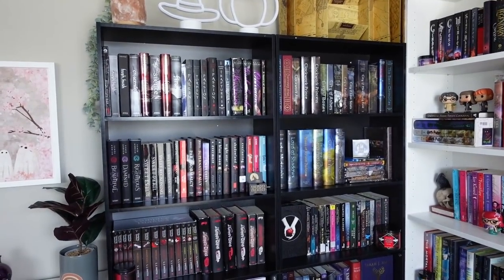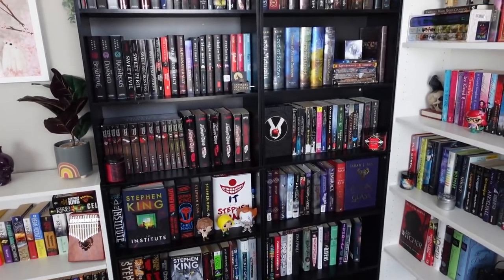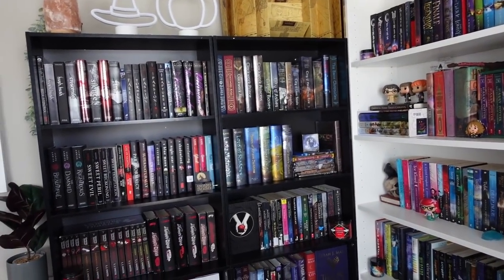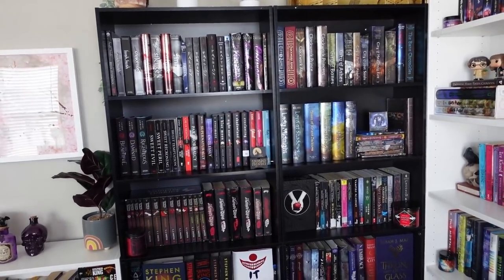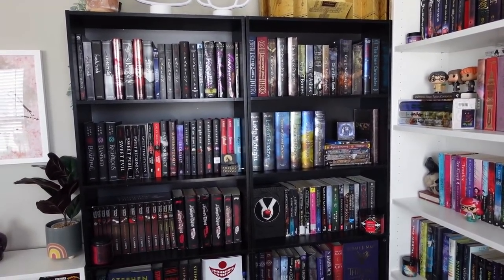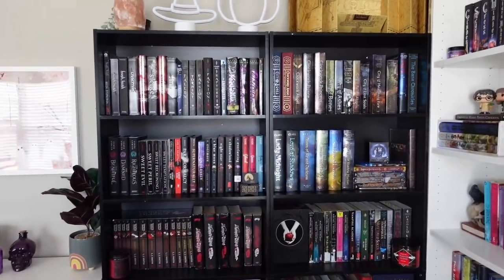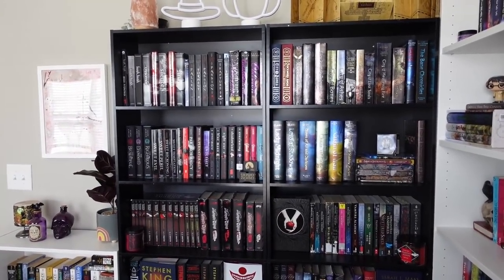Then we have my black bookshelves. I love these. I'll put a link for them down below. They're not as big as the IKEA bookshelves, as you can see, and they're not as wide, but they definitely fit a lot of books and they don't bend either, which is really great. They're definitely not better than IKEA bookshelves at all. I don't think I'll ever find one that's as good as IKEA for the price that it is, but if you're looking for something and you don't have an IKEA near you, these are on Amazon.